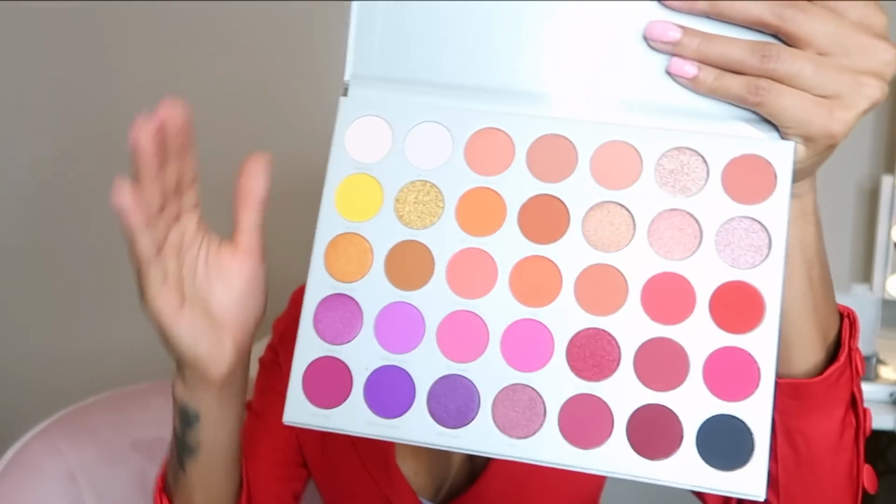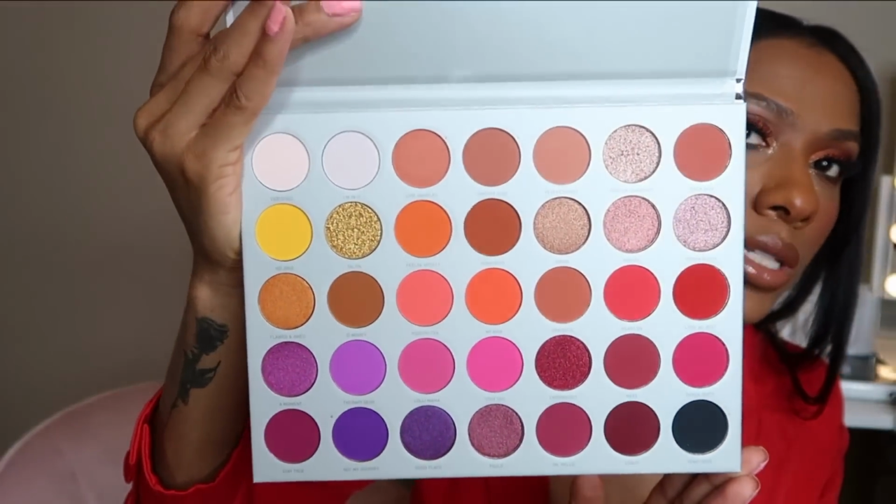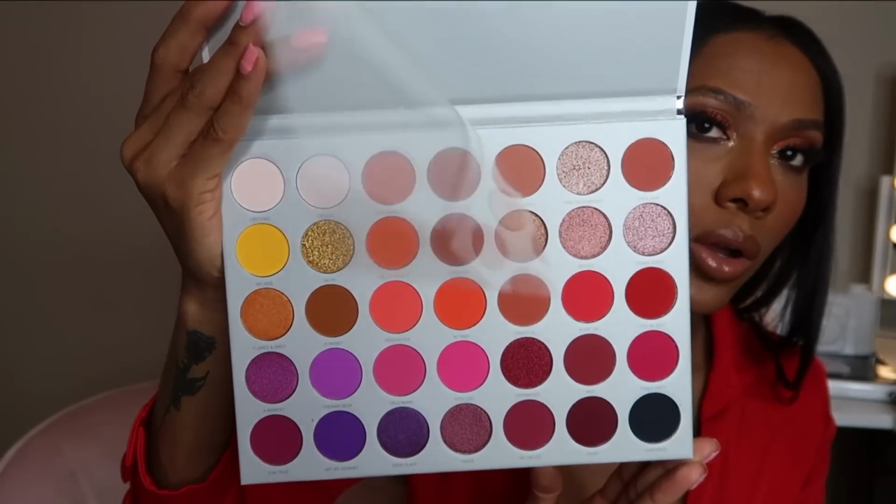So this is what her palette looks like. Her palette is white, which I feel like is going to get really, really dirty, but it's okay. And her shades look like this. So definitely some similar shades going on. One thing that I can say about her palette is her glitters are a little bit more chunky versus James's, which are a little bit more pressed, but I do see that some of the colors, like within the purples down here, may be very, very similar.